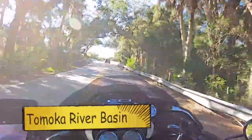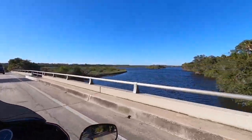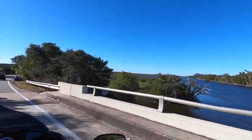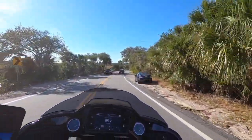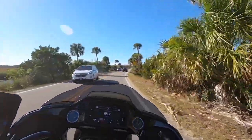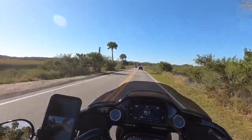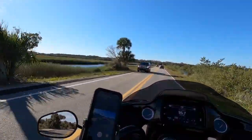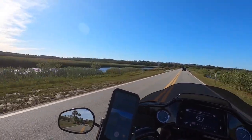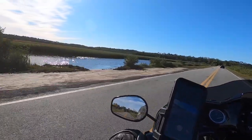Beautiful view out here. Really like this. Love this area. The Loop's one of my favorite spots to ride a motorcycle. Really nice scenery. Lots of water. Some fishing spots. Plenty of wildlife.